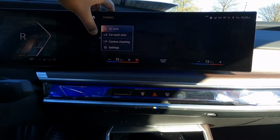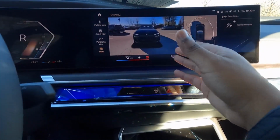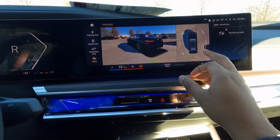You can go to more. You can also do a 3D view, so you can basically pinch around the vehicle for your different views. So much technology, it really does go in depth.